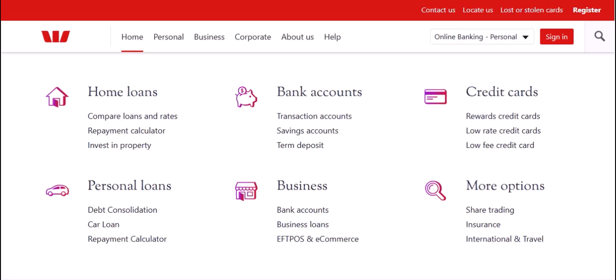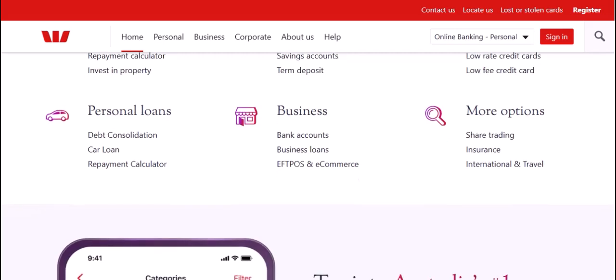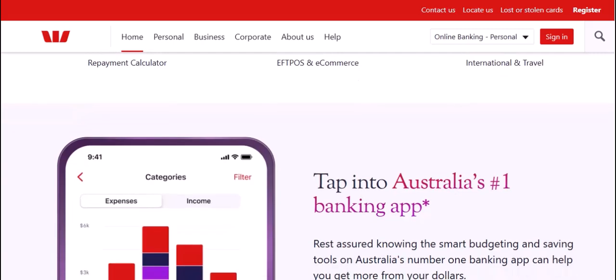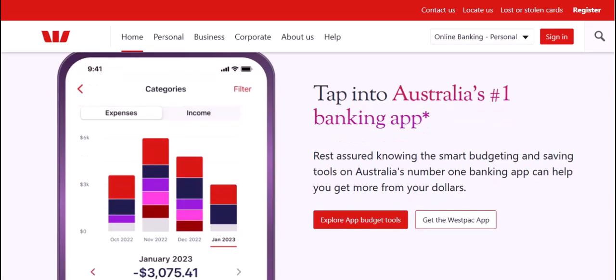Another incredibly convenient option is using the Westpac mobile app. The process is very similar to online banking, but with the added portability of your smartphone. Open the app, log in securely, find your credit card account, and look for the payment option. Again, you'll select the payment source, enter the amount, and confirm. The app often allows you to save payment details for future transactions, making subsequent payments even quicker. Plus, you can often view your transaction history and payment schedule directly within the app, giving you a clear overview of your credit card activity.